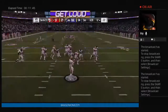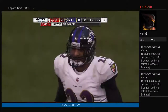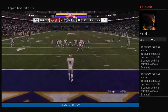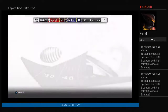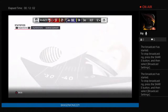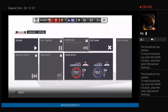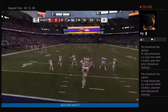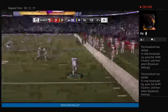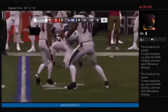Play action, Garoppolo. And that is incomplete. Not only was the call spot on, how about the execution of that defense right there? Was absolutely locked up tight. He was trying to force it in there on 3rd down. But if there's a time to force it, he felt like he needed to make a play, right? Yeah, exactly right. 3rd down, you got to try and find something. There's nothing available there for him.